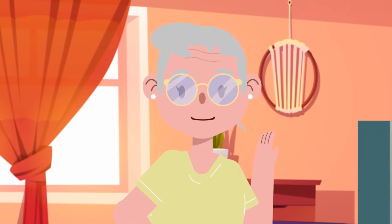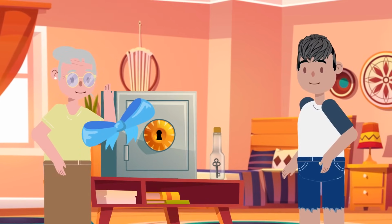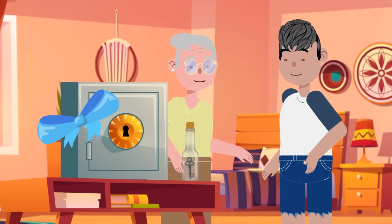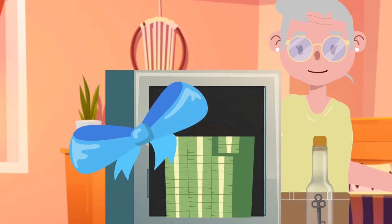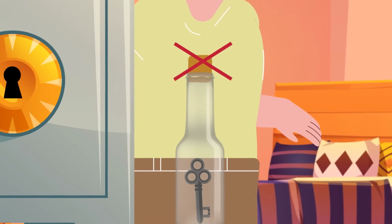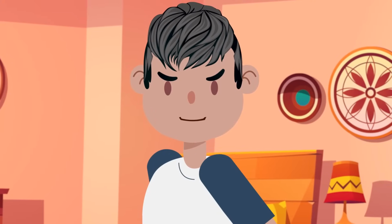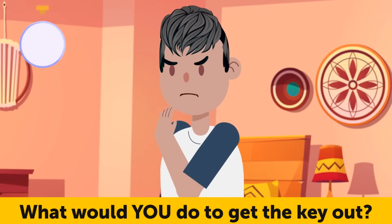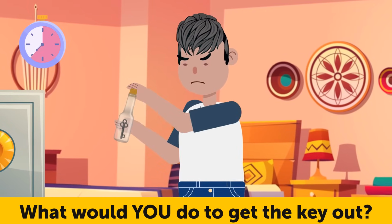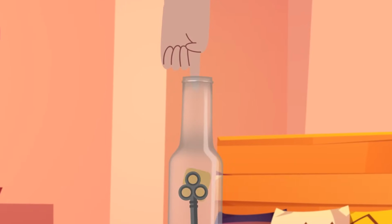Mrs. Victoria decided to give her grandson Rick an unusual gift for his 18th birthday. She called him into her room, showed the guy her safe, and handed him a corked bottle with a key inside. Honey, this is the key to my safe. You can keep all the money you find there if you manage to open it, but you must take the key out without removing the cork or breaking the bottle. Good luck. Rick accepted the challenge and started thinking about the puzzle. What would you do to get the key out? Push the cork into the bottle, and you'll easily get the key.